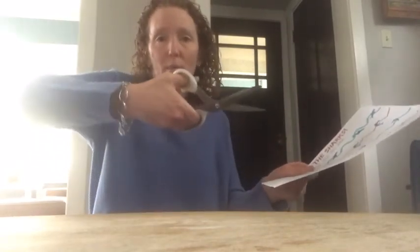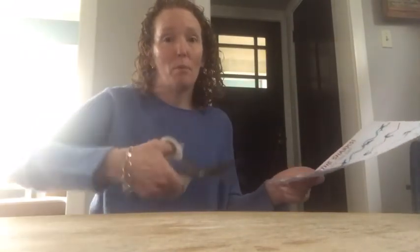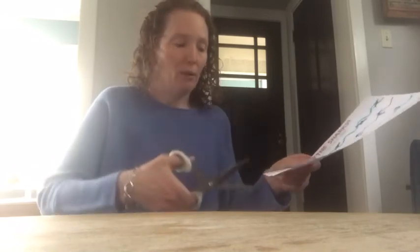And always thumbs up. Sometimes I know friends want to cut like this, and that actually makes it harder for you. So always remember, thumbs up. Sometimes it's helpful to put a little piece of tape on our thumb or a little dot on our thumb to remind us, thumbs up.